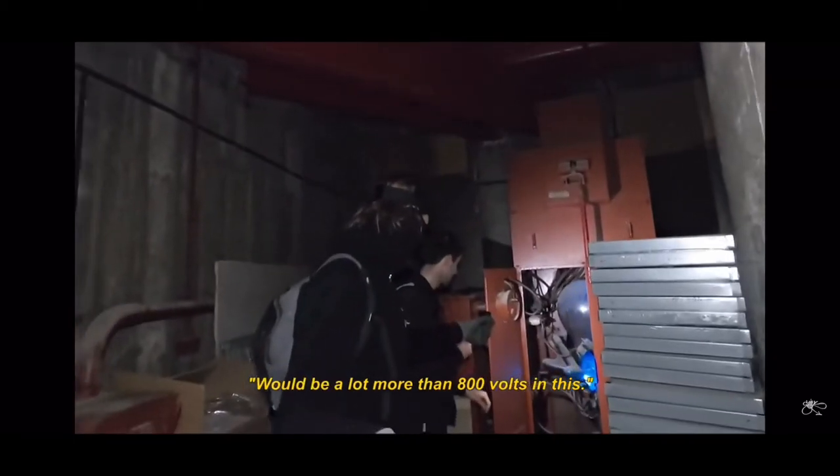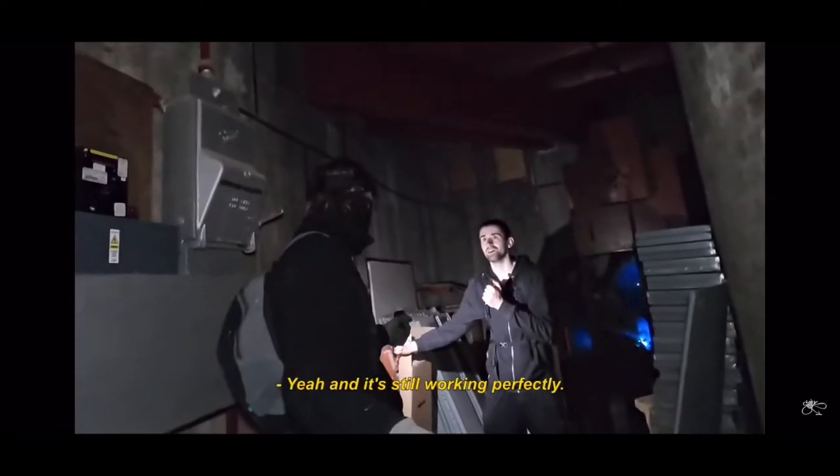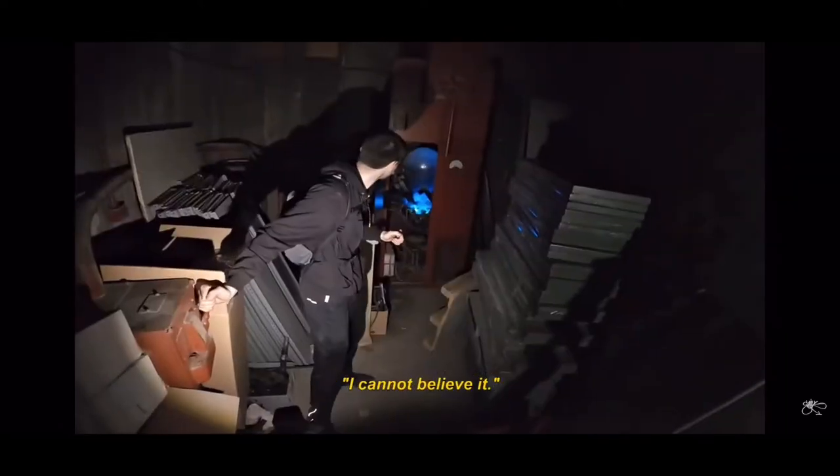A lot more than 800 volts, man. I'm super excited about it. Because how old is this thing? 1940s, bro. Yeah, it's still working perfectly. I cannot believe that. Yeah, for real.